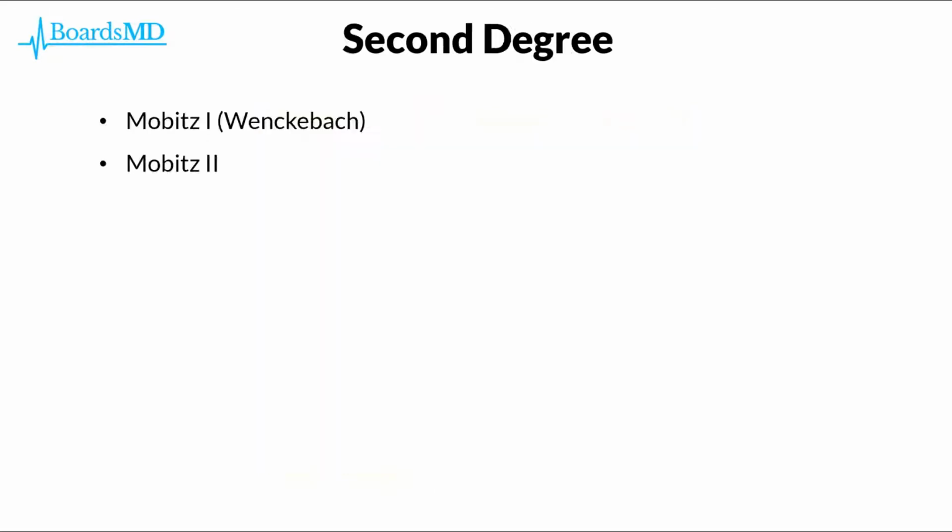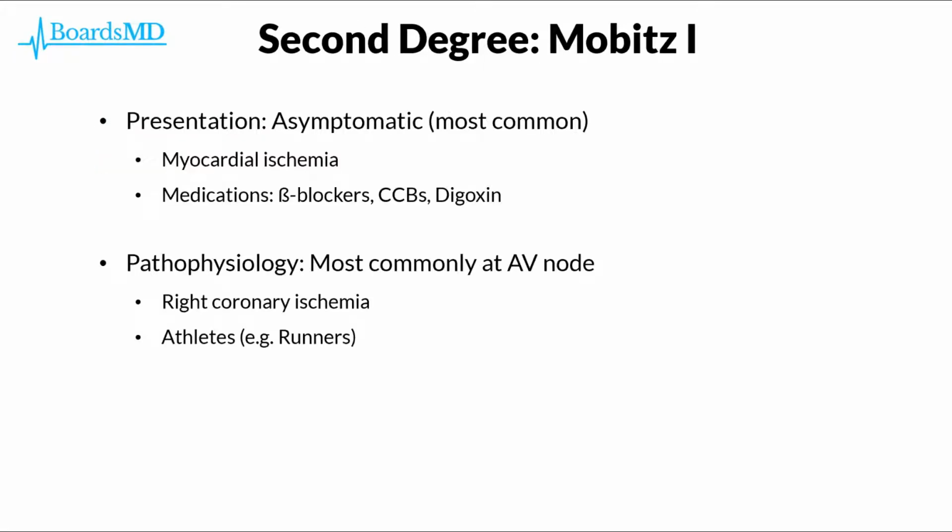Now that we have discussed first-degree heart block in detail, let's now delve into second-degree heart block, beginning first with Mobitz I or Wenckebach, followed by Mobitz II. Most commonly, our patients with Mobitz I or Wenckebach second-degree heart block are going to be asymptomatic. However, they may also present in the context of myocardial ischemia. Additionally, medications which slow down conduction at the AV node, including beta blockers, calcium channel blockers, and digoxin, may also tip off a patient into Mobitz type 1.